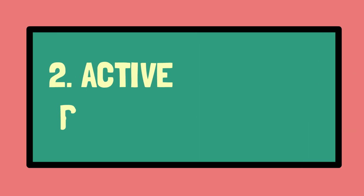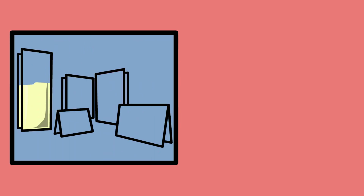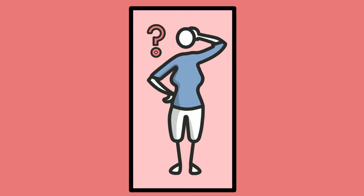2. Active recall. Active recall is when you actively stimulate your memory for a piece of information. Imagine that you're reviewing keywords for your psychology test. You have all the terms written on flashcards and now you're going through them. As you turn over a new card, you see the question and you know that on the other side is the answer. That moment, when you're trying to remember the answer before checking it, is active recall.